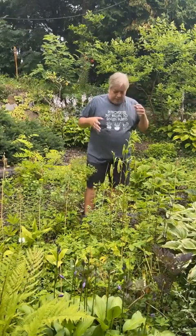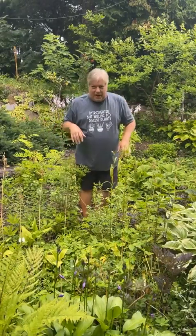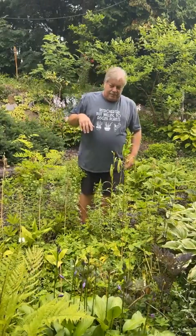So, in front of me here is Lilium nepalense. It's one of the species lilies. It's a really cool one, sort of a nodding Turk's cap flower, greenish white with maroon centers. It's a pretty striking, cool thing.